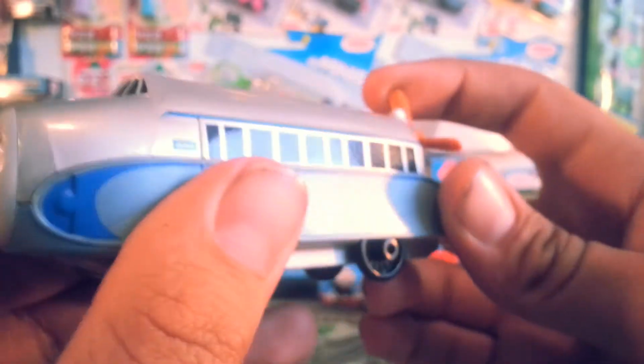But anyway, that was my look at Trackmaster's Speed and Spark Thomas and Percy, along with the brand new Adventures Hugo.